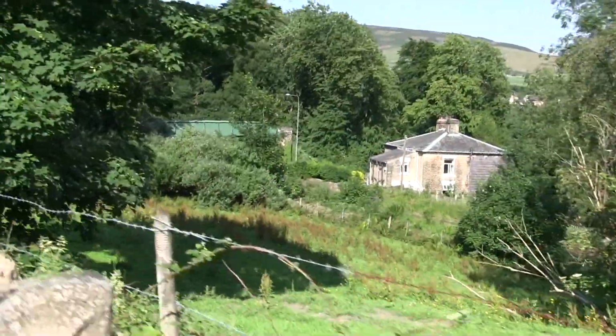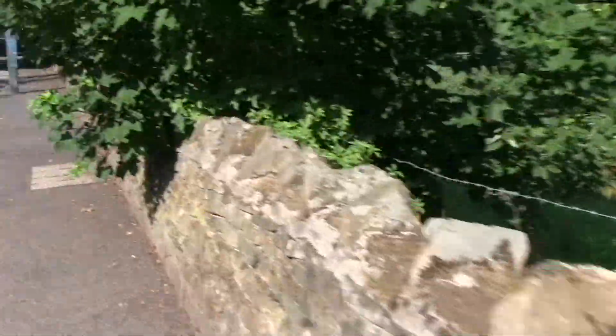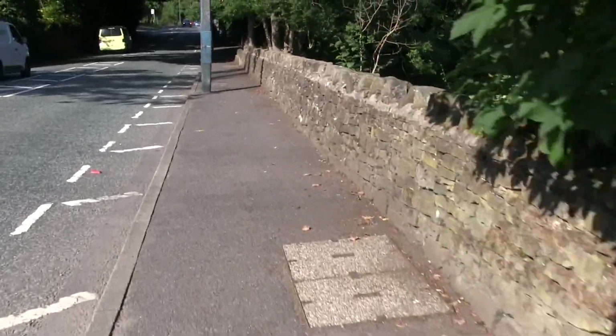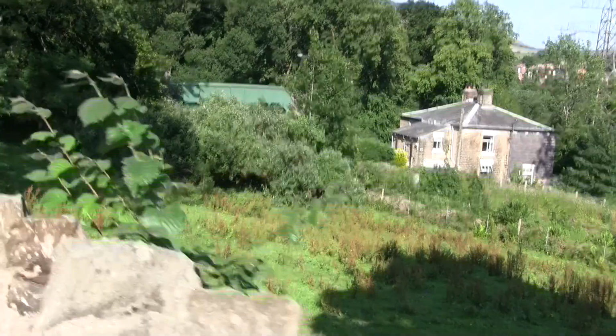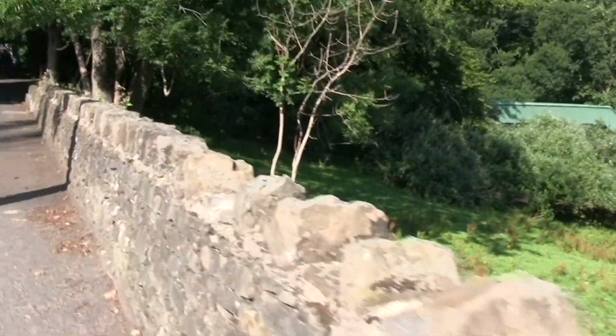Ah, there's the footbridge now. That's what we're heading for. So we'll see what we can see when we get here.